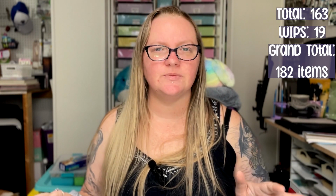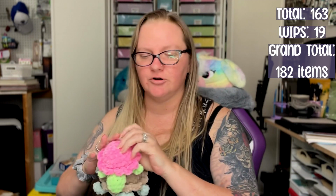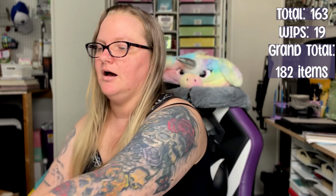Holy crap. That's a lot of stuff. That is more than I would typically crochet, but we're doing a bunch of conventions this year, and so I'm constantly replenishing my stock of plushies. So yeah, this is more than the average person probably crochets in the month. It is definitely more than I, before conventions, crocheted in any given month. Probably more than I would have crocheted in several months.